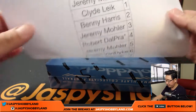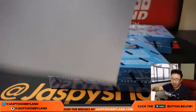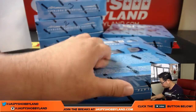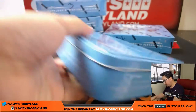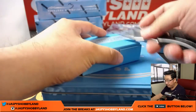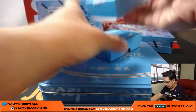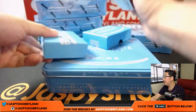Trade window closed. Here is the final numbers right here. Break 6 from a fresh case. Like I said, another one box break is already in the store. JaspysHobbyland.com. $31.99 gets you a block of numbers. This will be a quick one. Good luck. We also have a full case random number break version of this too. Those have also been very fun. Or we can just go one at a time. All right, good luck.